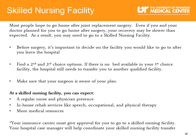Most people go home after joint replacement surgery. Even if you and your doctor plan for you to go home after surgery, your recovery may be slower than expected. As a result, you may need to go to a skilled nursing facility.